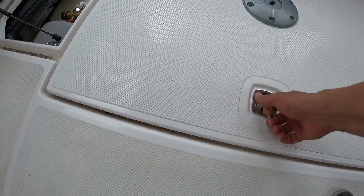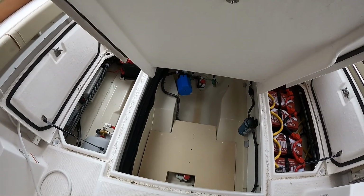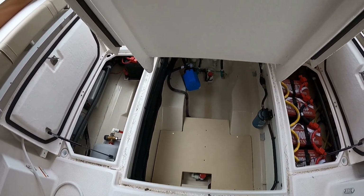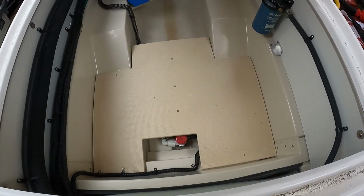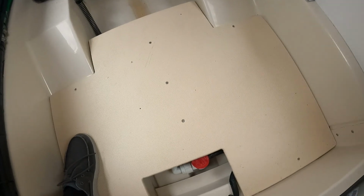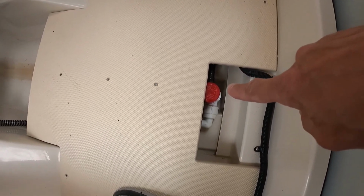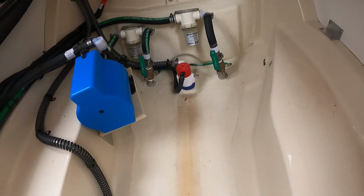And then we have the big hatch. We'll get this opened up. And this opens up all the way under. And you can see that this is the garage. And we can actually step down into the garage. And the first thing you'll see here is one of the bilge pumps. There's one at the front of the boat, and there's another bilge pump right here at the back.